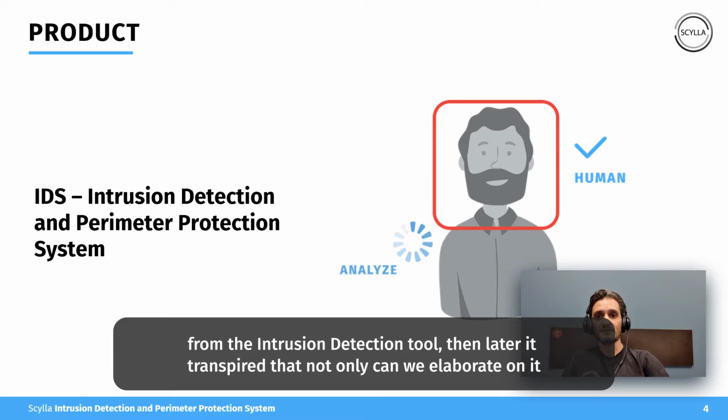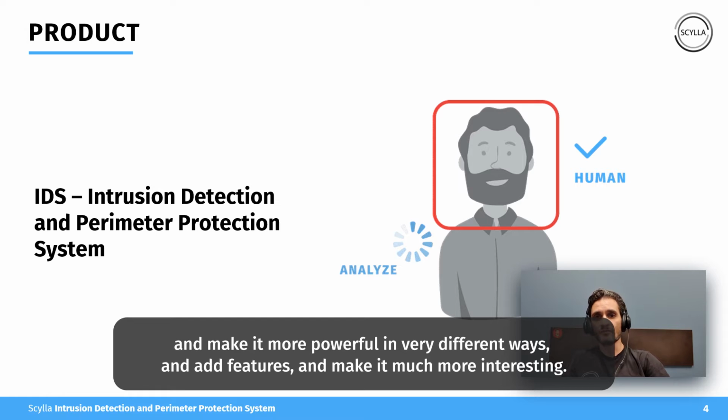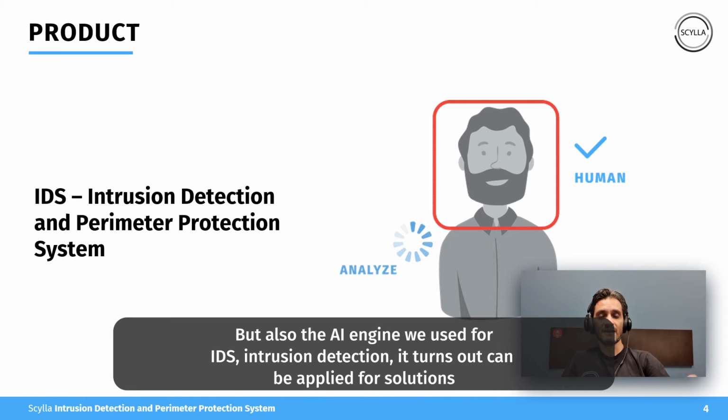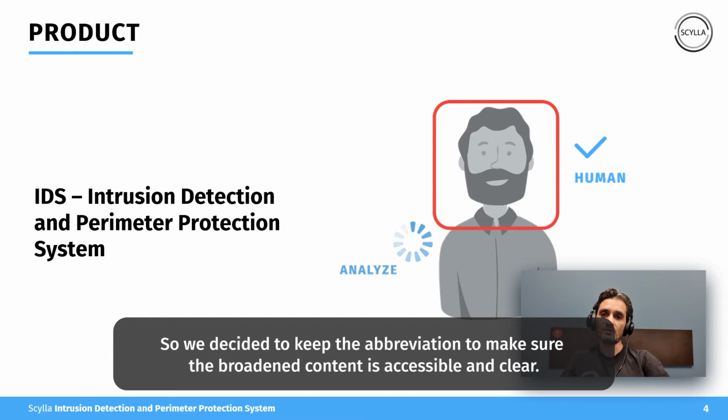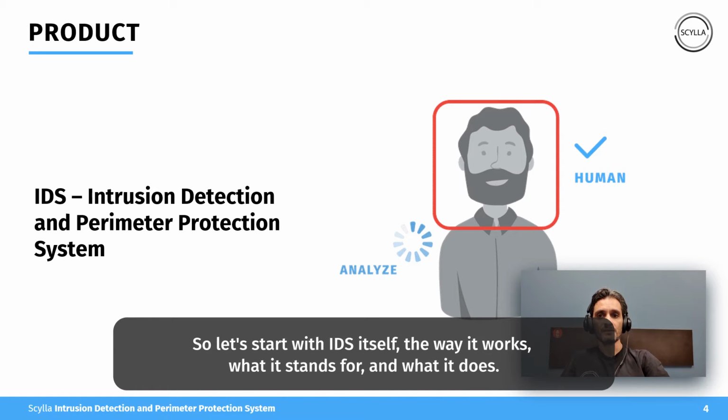Later, it transpired that not only can we elaborate on it and make it more powerful in very different ways and add features and make it much more interesting, but also the AI engine we used for IDS, intrusion detection, can be applied for solutions with similar goals and functionality in other fields. So we decided to keep the abbreviation to make sure the broadened content is accessible and clear. So let's start with IDS itself, the way it works and what it does.